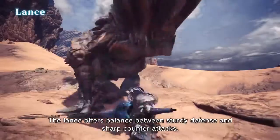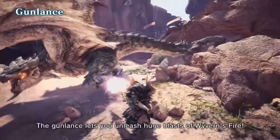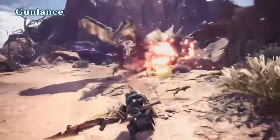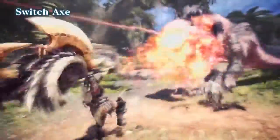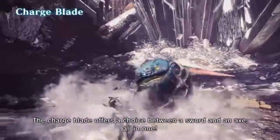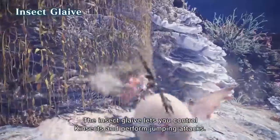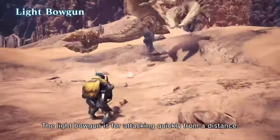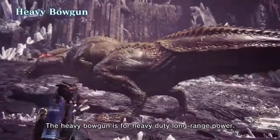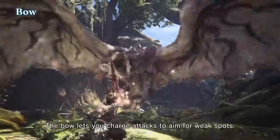The lance offers balance between sturdy defense and sharp counterattacks. The gun lance lets you unleash huge blasts of wyvern's fire. The switch axe lets you attack with a powerful element discharge. The charge blade offers a choice between a sword and an axe, all in one. The insect glaive lets you control kinsects and perform jumping attacks. The light bowgun is for attacking quickly from a distance. The heavy bowgun is for heavy-duty, long-range power. The bow lets you charge attacks to aim for weak spots.